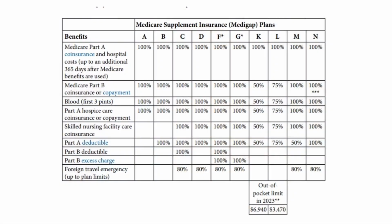So, in order to get started today, I just want to remind you of a couple things, and I'm going to share my screen here. This first slide that I'm going to show you today is just the Medicare supplement insurance comparison chart. Again, just by way of reminder, Medicare supplement is also the same as Medigap.